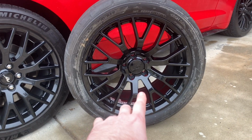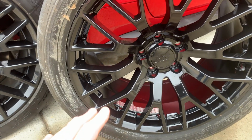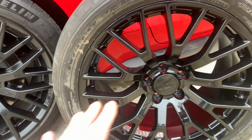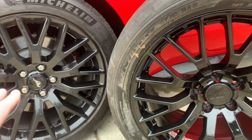Again, you have a larger center cap there versus that one. But as far as design, they are very, very close. And because we like to keep it detailed, the only other real difference is, you can't produce a knockoff the exact same way without copyrights and getting sued and all that.